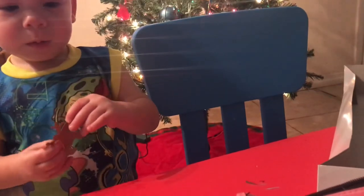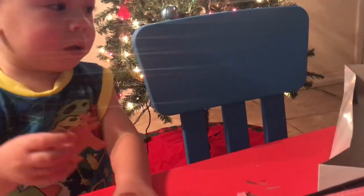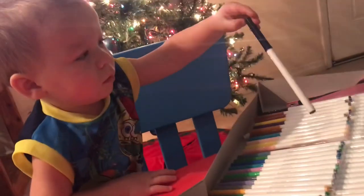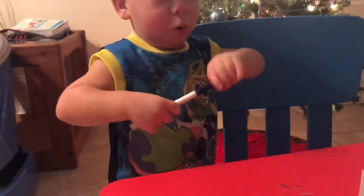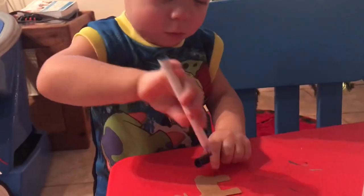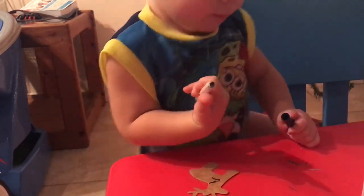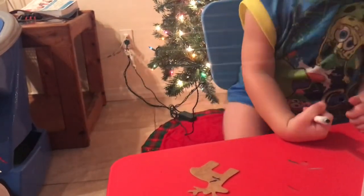Okay, so the paint markers weren't working very well, so we went and just got regular markers, and we're gonna try that. Oh, is that your reindeer? Good job. Do you want to sit in your chair? Want to sit down, buddy, so you can color a little better? That's a good idea.